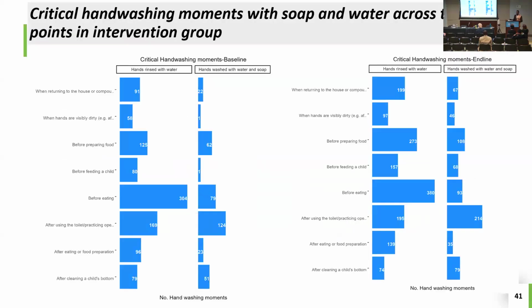Yeah, so for the hand washing moments, what this one brings out, I hope we cannot see those behind, it's pretty small, but what it brings out, of course sometimes we have hand washing behaviors, the way we perceive critical hand washing moments, but also those hand washing moments that are critical to the community or what they perceive as important times for them to wash their hands. But what this now brings out is overall we're seeing critical hand washing moments where these people are using soap compared to the baseline.